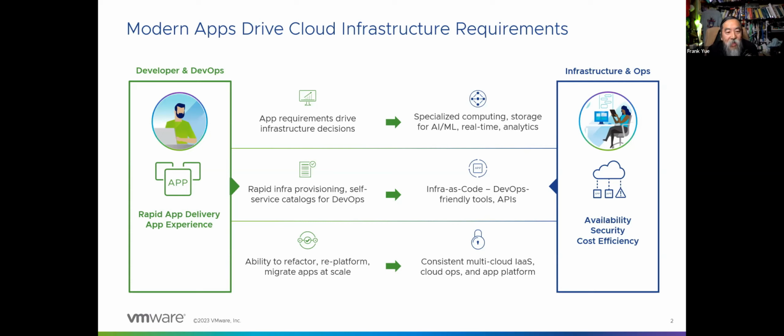And third, they need the ability to refactor, replatform, and migrate apps. They want agility. They want to be able to change things quickly and easily. They also want the ability to change deployment on demand at scale. When I say at scale, I mean they want elasticity. They want to be able to scale services up and down quickly and easily, and that's really important for them.